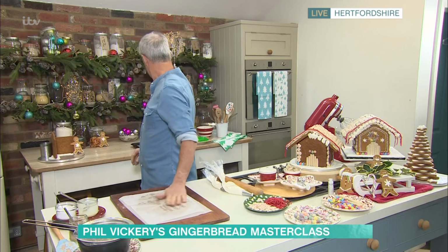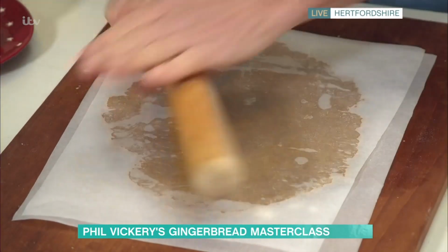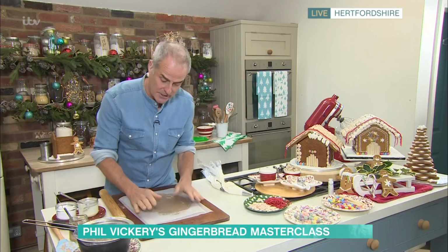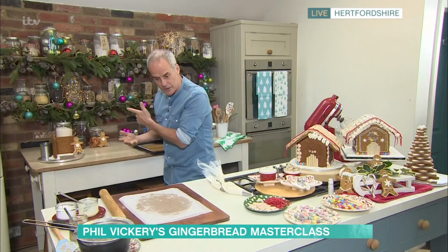I then get a rolling pin, which I've got here, and you just want to roll that in between the 2 bits of baking parchment. The reason for that is you don't have to move it twice. You can lift that straight off and put it onto your baking tray, and it goes in the oven.